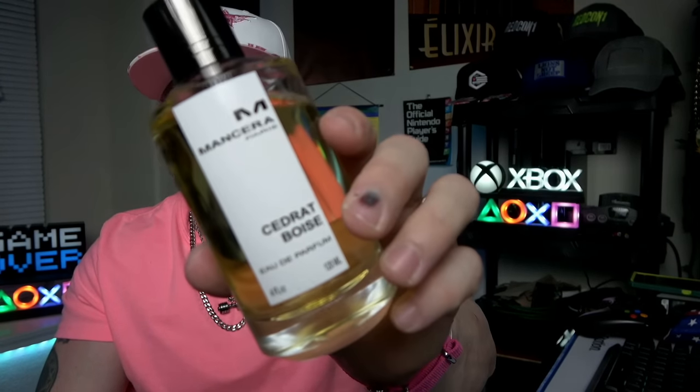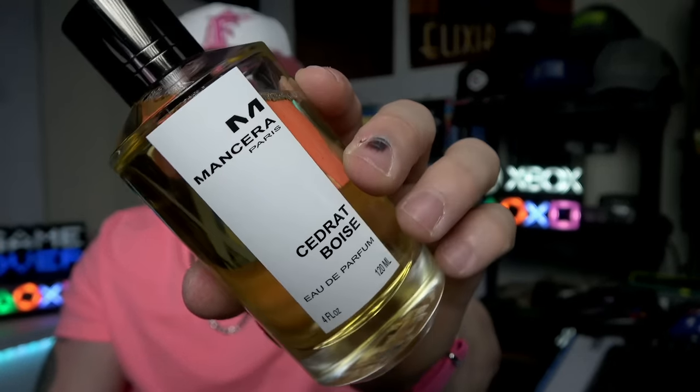Maybe be mindful of the sprays if it's super triple digits heat with humidity. Maybe be easy on the sprays. It might be a little cloying if you go heavy on the trigger. Two or three sprays and you should be fine. But the average hot day, you'll be fine dialing it up however you feel. And you're probably going to get some compliments, because it's like that when it comes to Mancera Cedrat Boise.